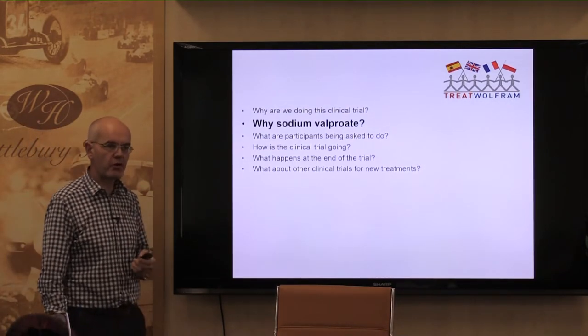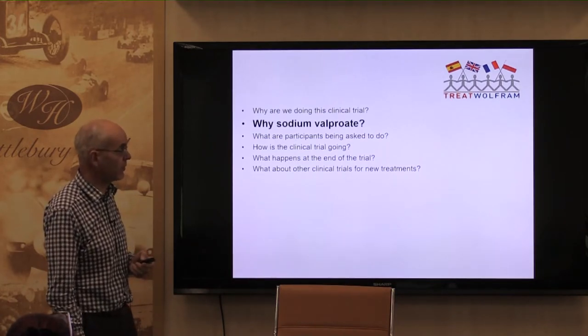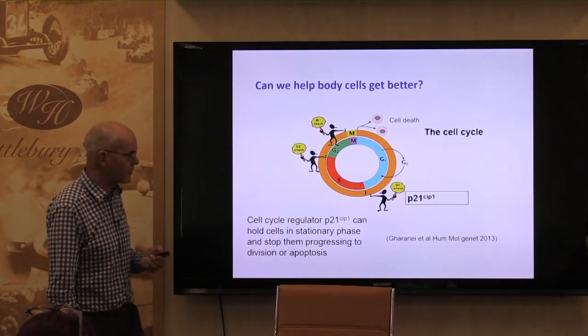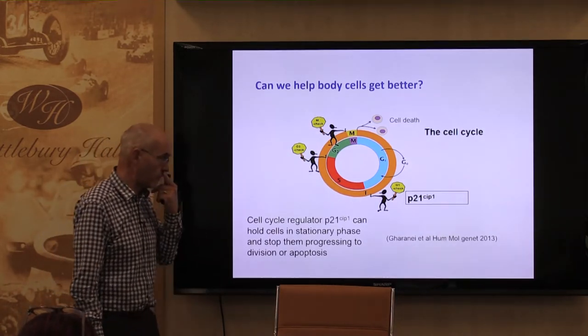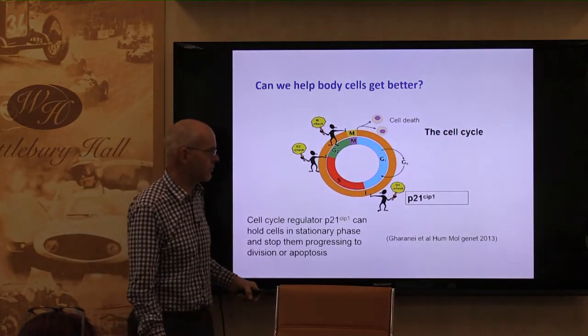And then we had to find a treatment. We had to find a medicine to try this with. And so we went for sodium valproate for a number of different reasons. First of all, our cell models of Wolfram that we did looked at the cell cycle, which I've got a picture of that we've got on here.